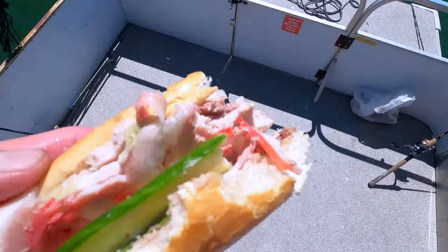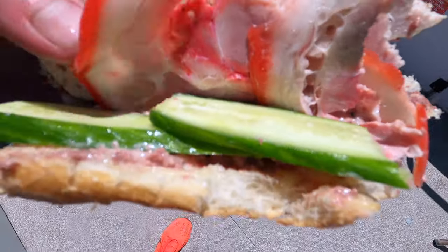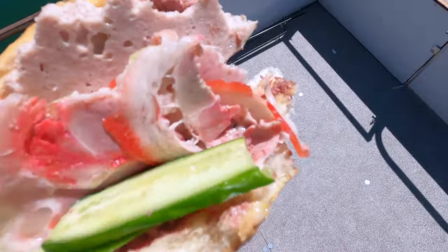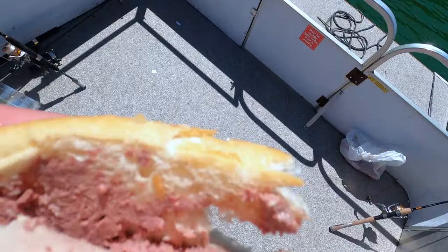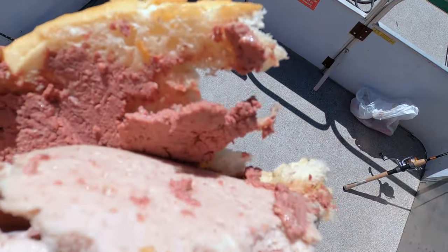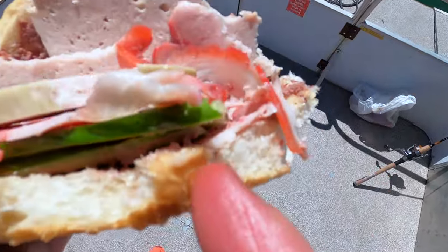Here's a more detailed look at it. Fresh cucumbers. Pate. I think this is pork. Oh, I dropped the cucumber. It's okay. This is Vietnamese chả, which is like a pork loaf, and more pate. And there's also Vietnamese mayo on this bun and the bottom bun too. You can kind of see a little bit there.